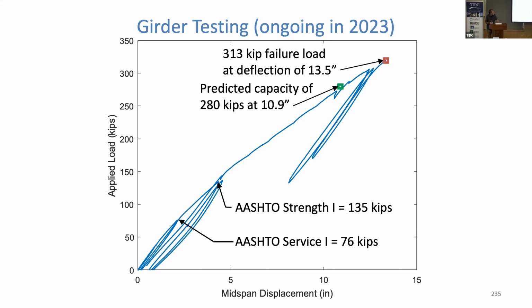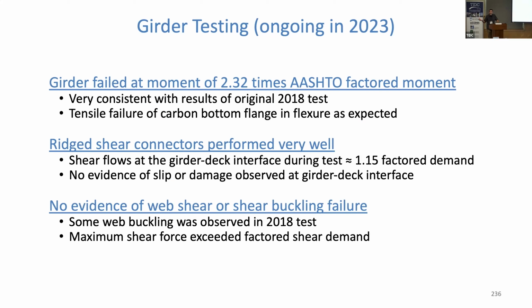And we carried 2.32 times the AASHTO factored moment, very similar to our first girder, which was 2.65. The difference is that we now design with a slightly smaller factor of safety. That just reflects new industry standards. That's the only reason for that. Now, the ridge shear connectors did well. They were pushed well beyond typical factored demand. Same thing with shear. We did see a little bit of web buckling in the very first beam we tested. It's not clear if that came before or after the moment failure. We didn't see anything like that in this second strength test.